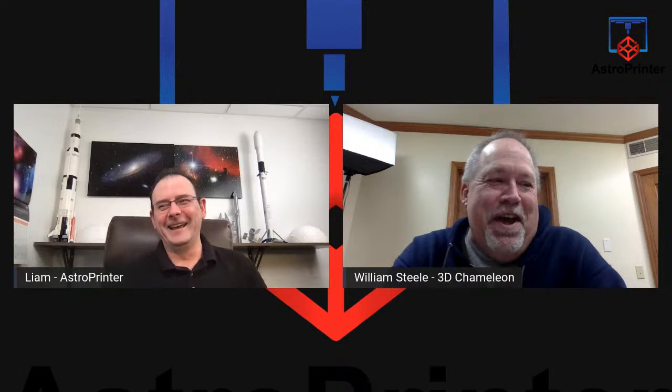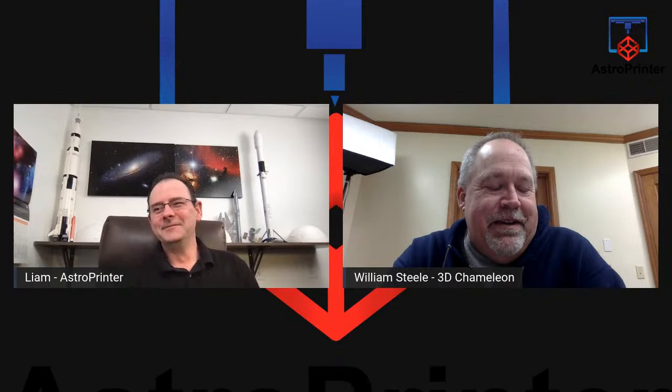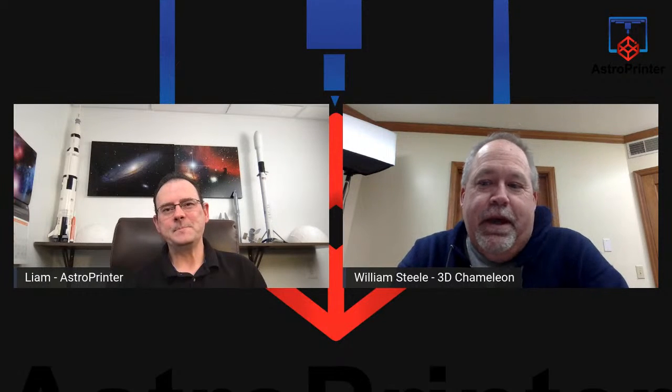It is. What's funny about that is back when I was at Polar, I actually developed a machine. We never released it, but we called it Polar 13. And then I had a derivative called the Polar 13C, which was color. It was a polar coordinate printer where the extruders swung on another polar axis.